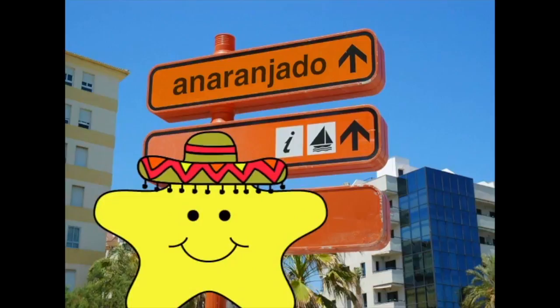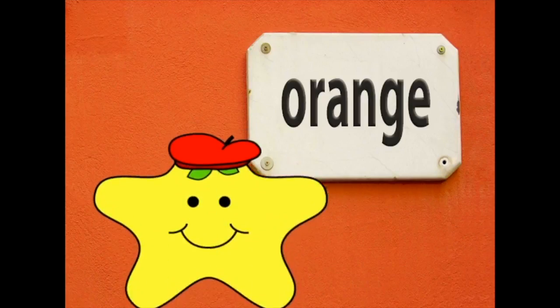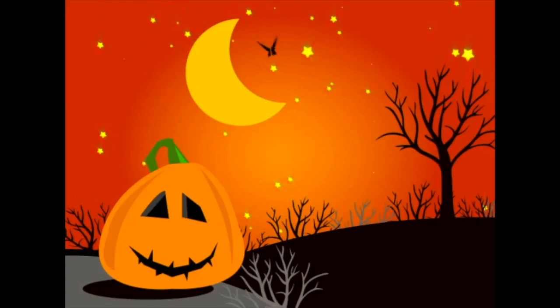In Spanish, orange is anaranjado. Can you say anaranjado? Anaranjado! Very good. In French, orange is orange. Can you say orange? Orange! Well done! Orange is a warm, happy color associated with energy, autumn, and Halloween.